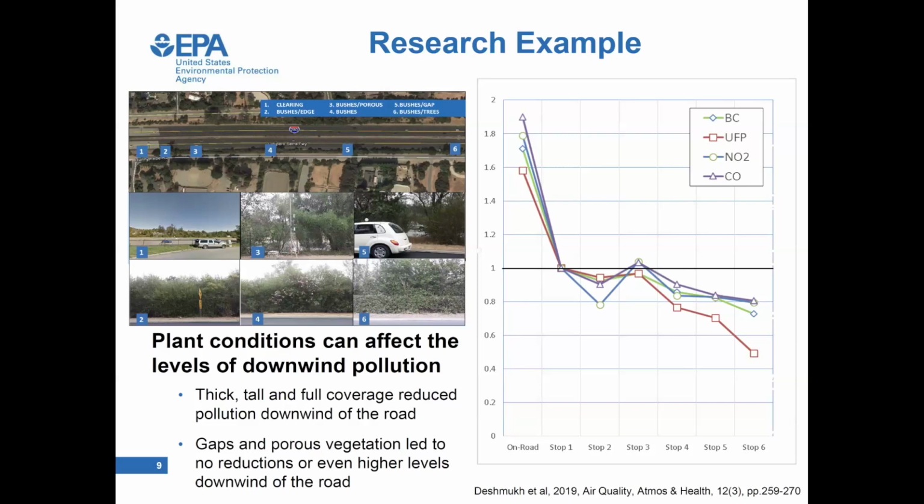We had some parts where there were bushes, thick bushes, some with bushes and trees, heights varied a bit. But then we also had areas where we either had gaps where some vegetation had died, or we had some clearing areas where the vegetation had very high porosity. And so we were able to look at how characteristics of vegetation affected air quality. And you can see the results to the right.